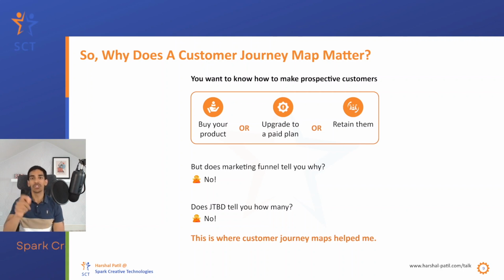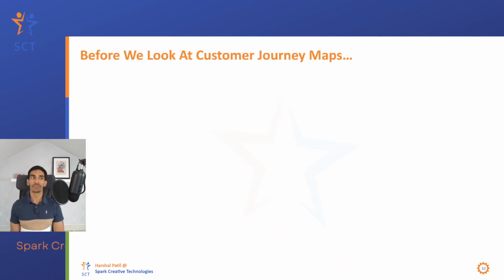That's where customer journey maps helped me. And I'll walk you through a few examples of where they helped me make product decisions, and how you can build it and when you should build.